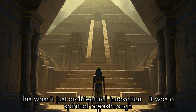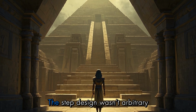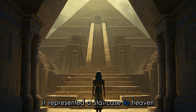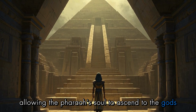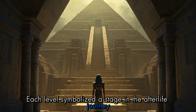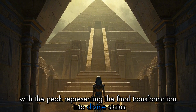This wasn't just architectural innovation, it was a spiritual breakthrough. The step design wasn't arbitrary. It represented a staircase to heaven, allowing the pharaoh's soul to ascend to the gods. Each level symbolized a stage in the afterlife journey, with the peak representing the final transformation into divine status.